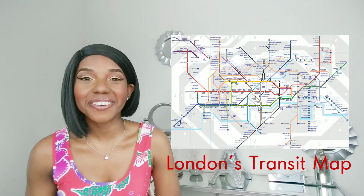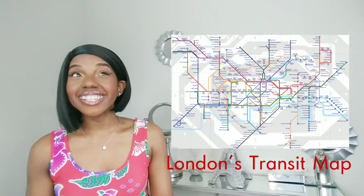Because if you look at the map of London or whatever, it's going to be like, what? How can I ever figure all this stuff out? But trust me, just use Google Maps and just look at the lines that you will be getting on. You don't need to look at all those other lines. They're just going to confuse you. So just focus on what you need to do and where you need to go, and just ignore all that other stuff, okay? Don't look at the map as a whole if you can avoid it.